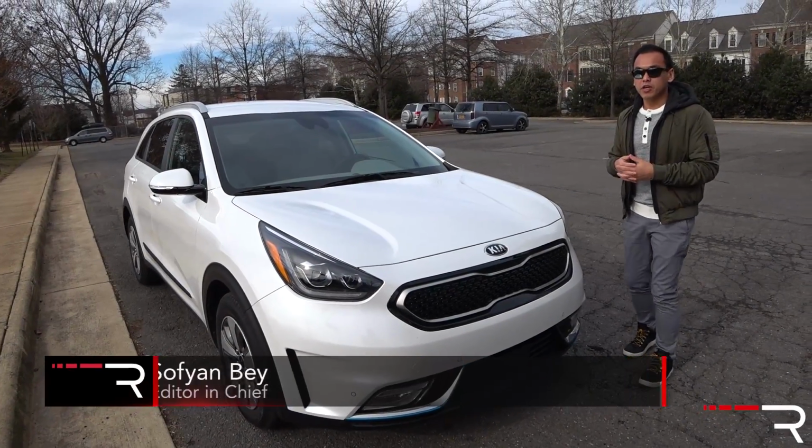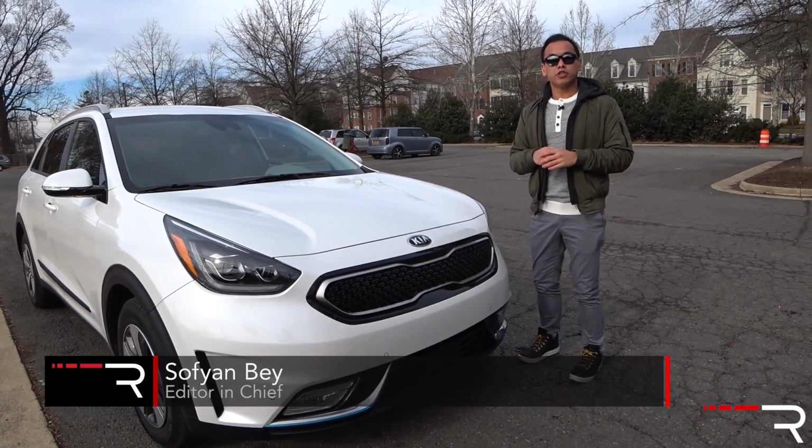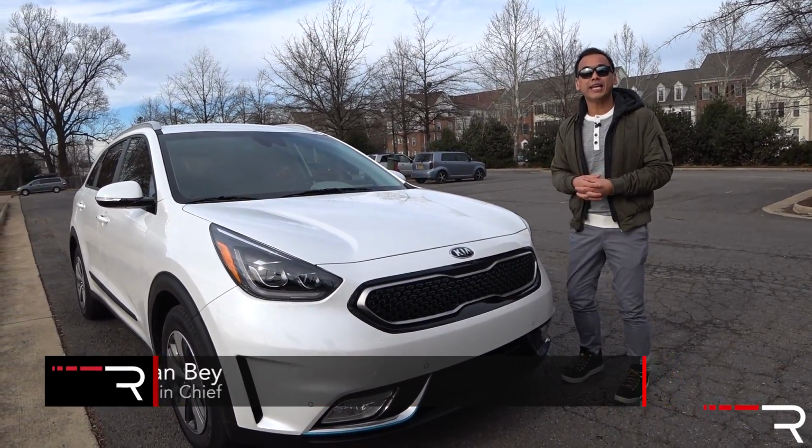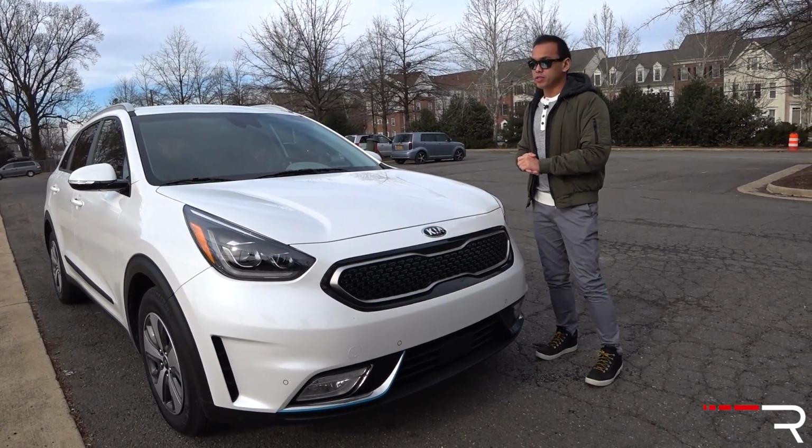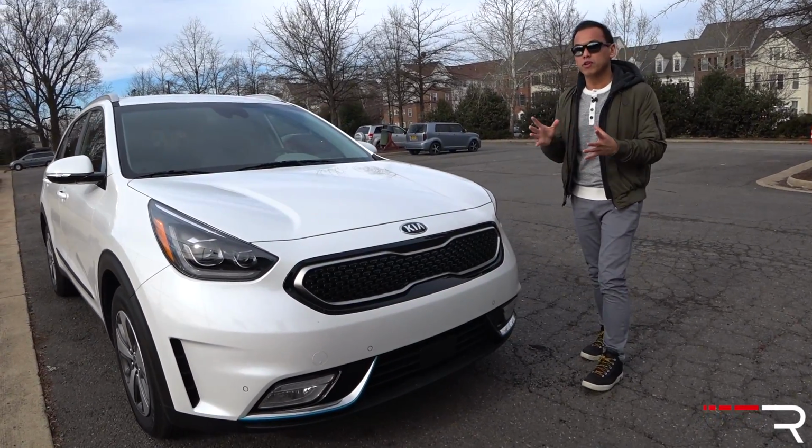Now, when you look at the design of the all-new Niro, it looks like a very conventional car, and that was Kia's goal with this all-new dedicated hybrid. It rides on the same platform that I showed you guys as the Hyundai Ioniq a couple of months ago. Now, for the Niro, Kia decided to go with more of a crossover look.